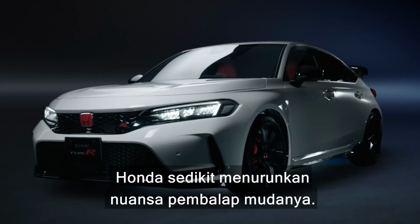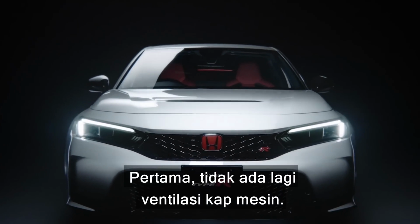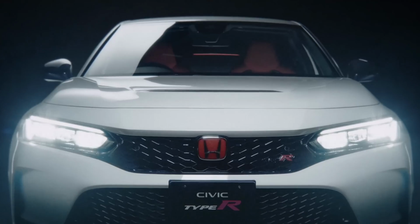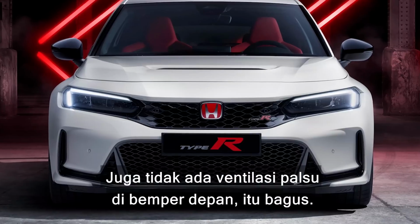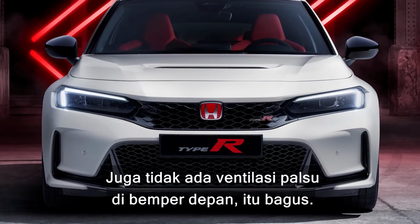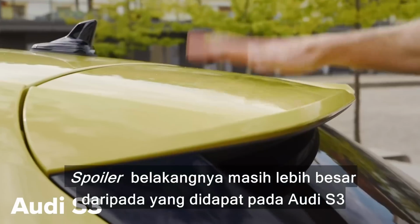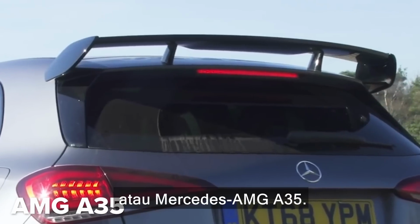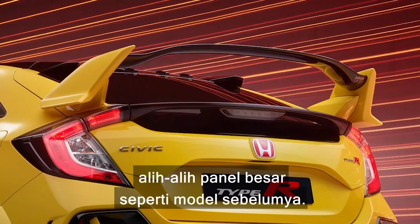Well, Honda has dialed back the boy racer vibes just a little bit. For starters, there's no more bonnet scoop. Boo. All you get is a small vent that helps hot air escape from the engine bay. There aren't any fake vents on the front bumper either, which is good. Everything is real this time. The rear spoiler is still much bigger than anything you get on an Audi S3 or Mercedes AMG A35 though, but it sits on shorter metal struts instead of huge vertical end plates like on the old model.